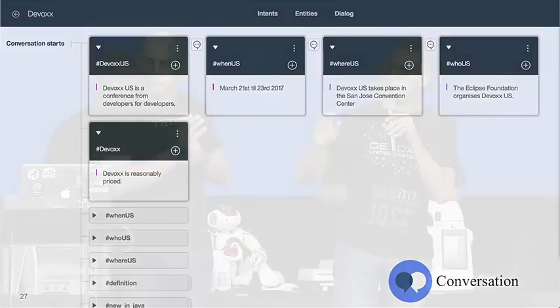And then you complement it with intents. So an intent could be, when is it happening, how, by who, and so on. And you go through this conversational context. So if I say, what is Devoxx US? And then the next question is, when is it? It knows that it's in this context, so it follows this path.